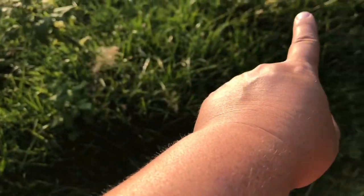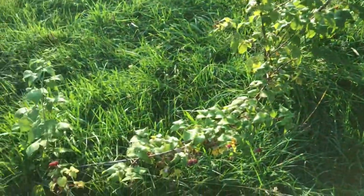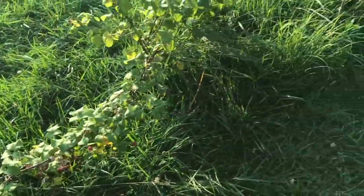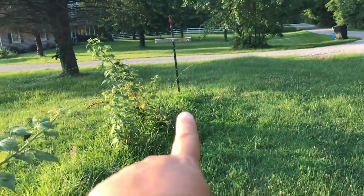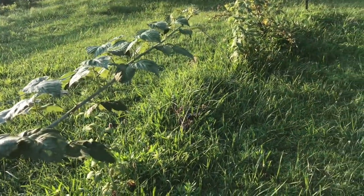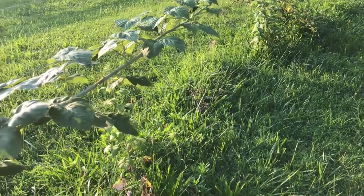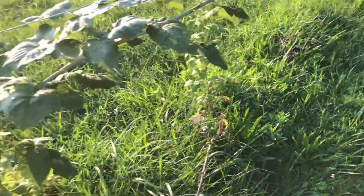So there's 1, 2, 3, 4, 5, 6, 7, 8, 9, 10. I think there's a total of 12 bushes in here so far. So hopefully we will be able to get more. I actually think we do have this one on this end, that is considered an everbearing. So it will actually bear fruit or berries for 2 years on 1 cane, if I remember correctly.